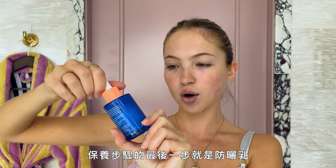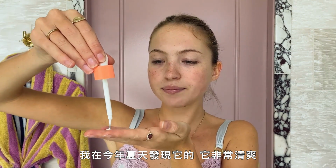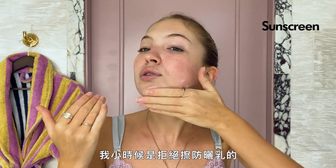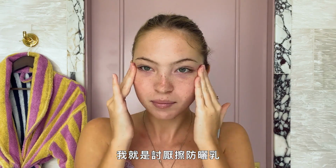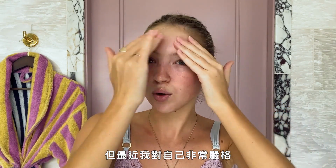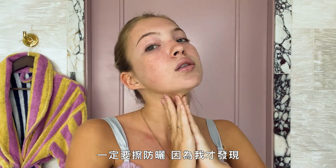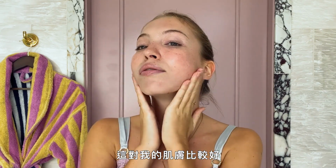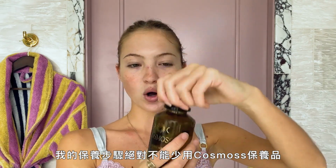The last step of my skincare routine is this sun cream. I really love this one. I discovered it this summer, and it's really lightweight. When I was younger, I refused to wear sun cream. I hated the texture. I hated everything about wearing sun cream. But recently, I've been really strict with myself about wearing sun cream because I just realized that it's better for my skin.